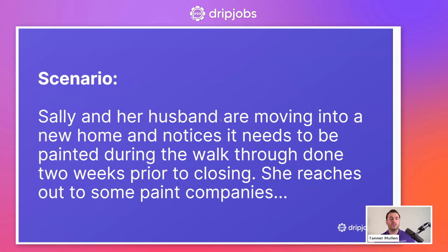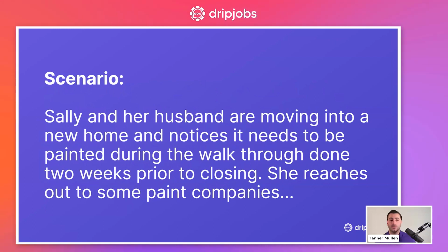So here's a scenario I want to walk you guys through because this is really a common one and it's subtle and you can miss it. I just want to teach you this because I think it's going to help you, and I think you guys will like it. So Sally and her husband are moving into a new home and they notice it needs to be painted during the walkthrough done 2 weeks prior to closing.